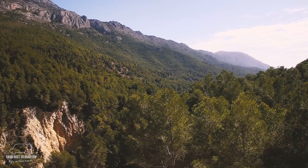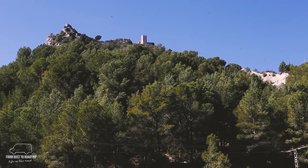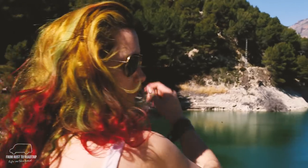It was amazing to be able to rediscover this beautiful area of Spain, revisiting old places and discovering new ones along the way.